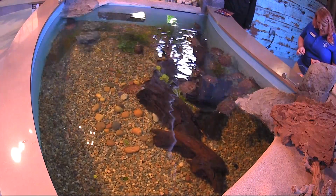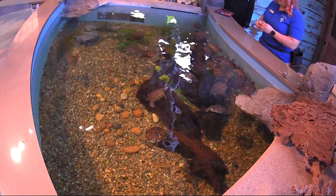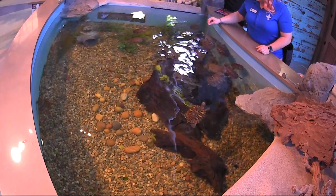We've got some sweet potato, and then we have some little glass minnows, so some little fish that they really enjoy to eat. And how many times a day do they eat?